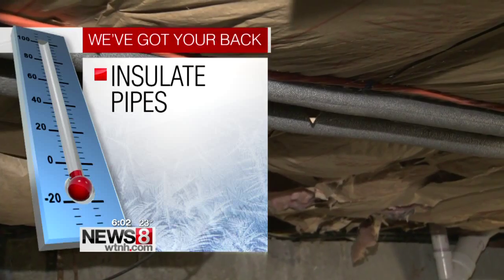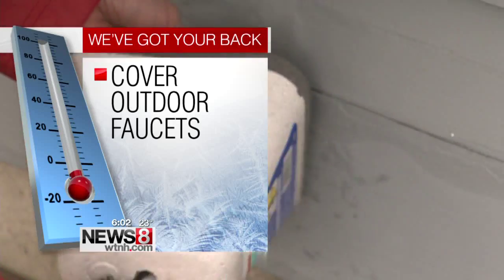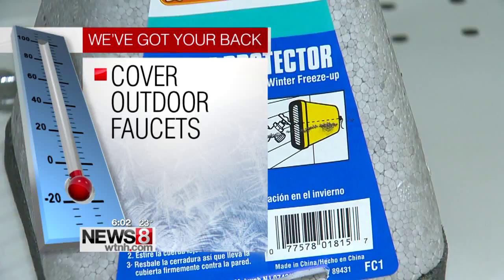So the cold air has moisture in it, and when moisture collects on top of a piece of metal, it makes it freeze. You can also use heat tape to keep them from freezing. Tip 2, cover outdoor faucets. One of the easiest ways for cold air to get into your home is through exposed pipes. An exposed pipe would be your outdoor faucet.